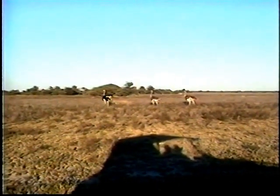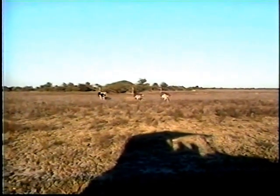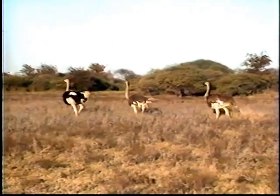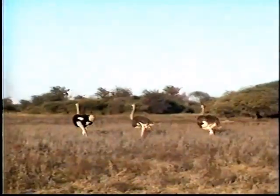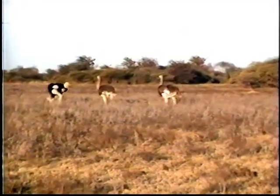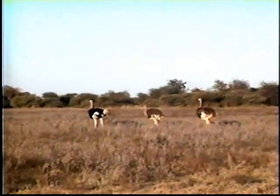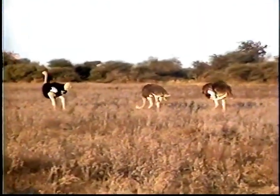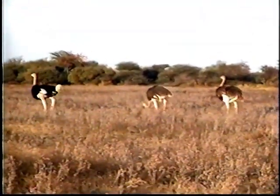John, our guide, says that the beautiful one is the male and the moth-eaten one is the female. Now, if you have a look at the male's shin, you will see that it's very, very red. And that means that he's now ready for breeding. Not always ready. He's only ready when his shins are very bright red, or an orange red. You can see, if you pick up the pair of binoculars, the redness on his shin. Yes, I can see that.